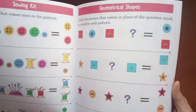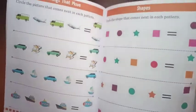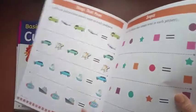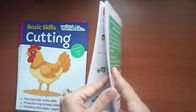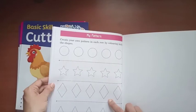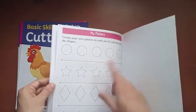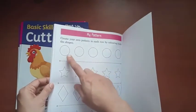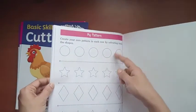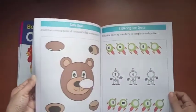Similarly, you can also teach about shapes and things as you turn pages. So the entire book is dedicated to patterns. Throughout they're talking about what comes next. On the last page they're talking about create your own pattern in each row by coloring inside the shapes. They're asking you to color these shapes so that you can make your own pattern. So your child could use 2 colors and see what color comes next. And the entire book, like I said, is all about patterns.